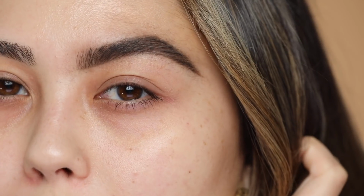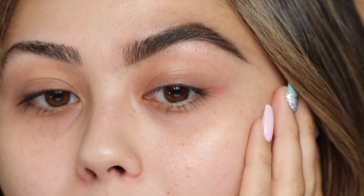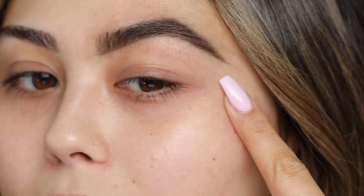I typically use a concealer when I'm going for more of this sculpted-out, precise brow, like the perfect brow per se. But if I'm doing more of a quick and easy routine, or I just want to get out the door faster, then I'll use more of a crayon or a quicker product. But I'm going to use a concealer because we're going for perfect brows today.